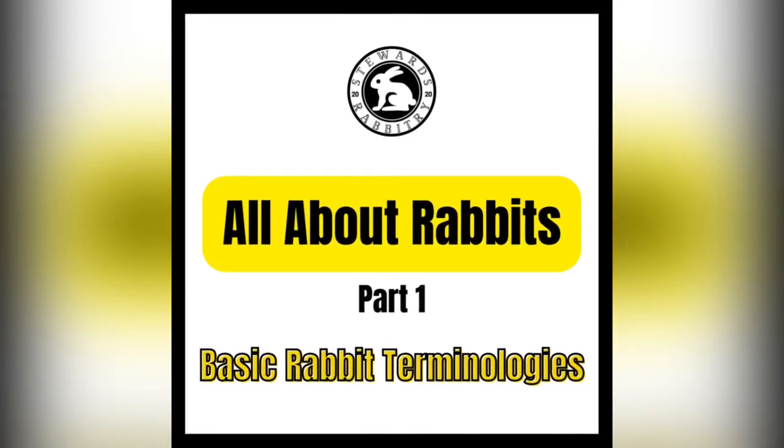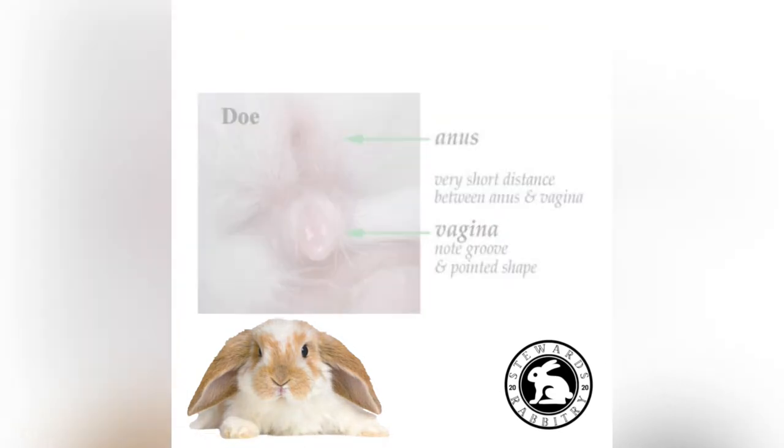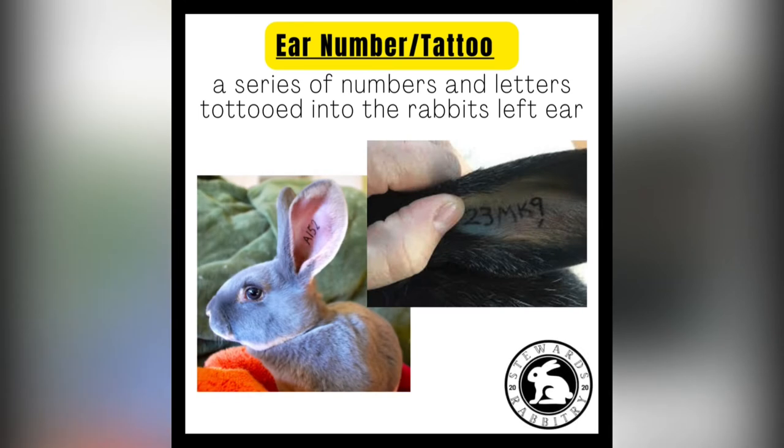All About Rabbits, Part 1. Basic Rabbit Terminologies. Doe, a female rabbit. Buck, a male rabbit. Ear number or ear tattoo, a series of numbers and letters tattooed into the rabbit's left ear.